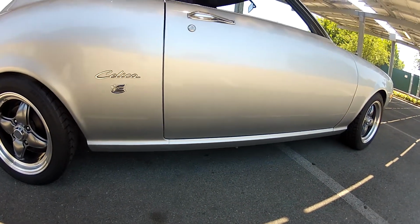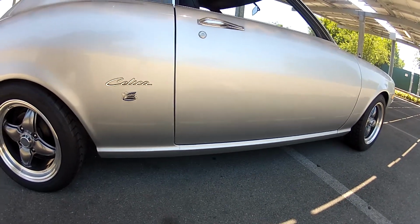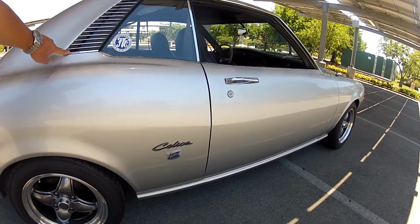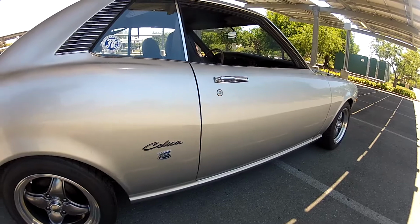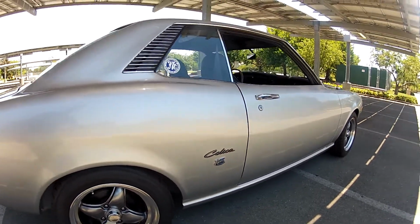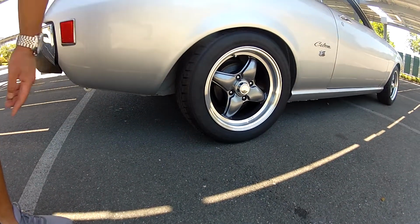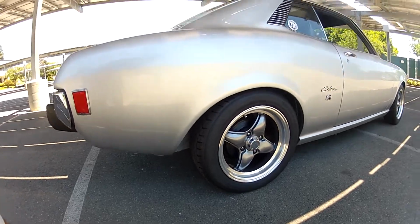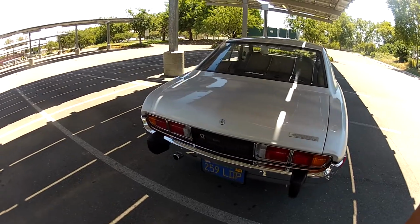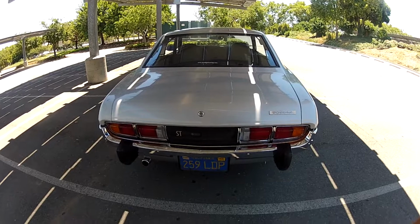These are 71 to 73 Celica Script, Celica Dragon. This is also 71 to 73. 74 had a different design. There's a scratch there. It is driven, so it's picked up some rock chips. It is trailered to Long Beach, however, for Toyota Fest and JCCS.